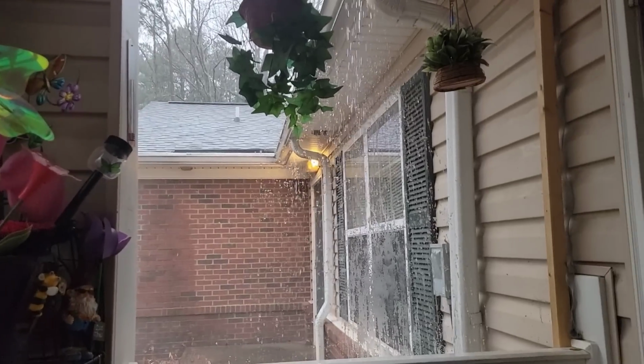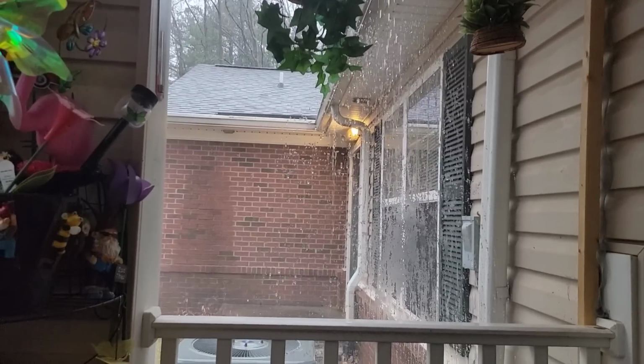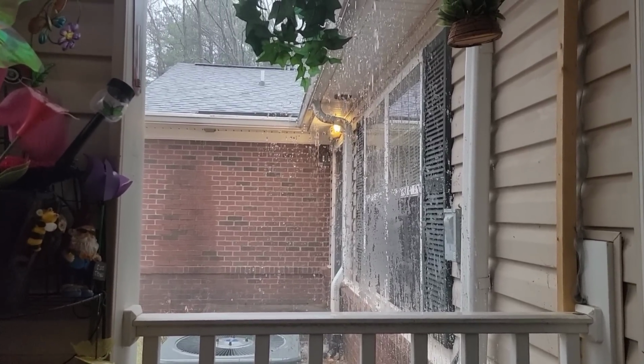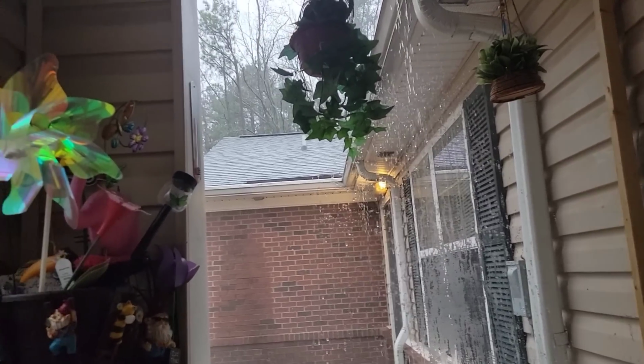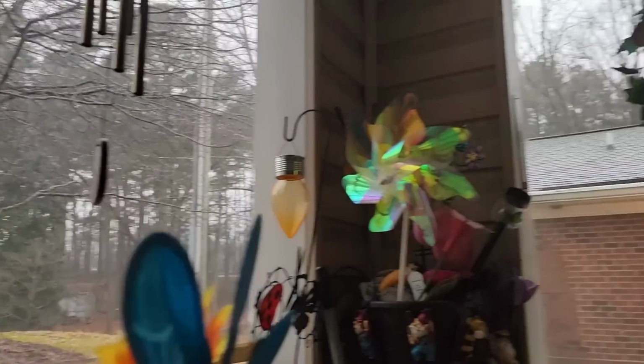All right, I'm gonna have a nice little Dollar Tree haul to share with you guys later on. But I'm just starting my morning, reading my scriptures, and getting ready to post them. But I just wanted to show you guys what our weather looks like right now in North Kakalaki.